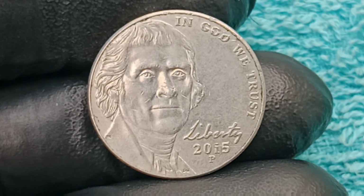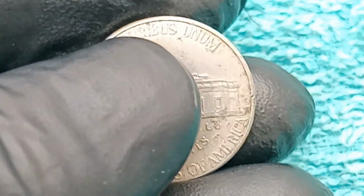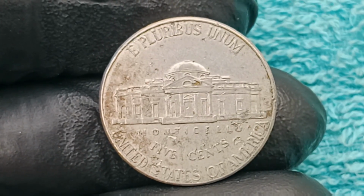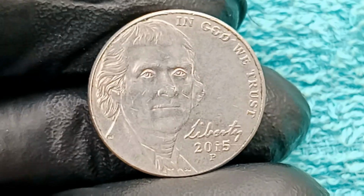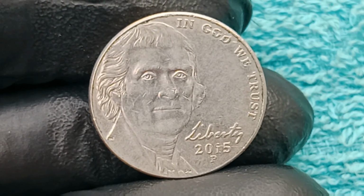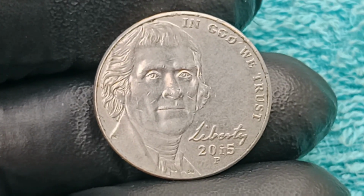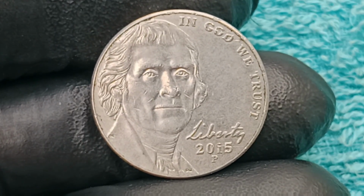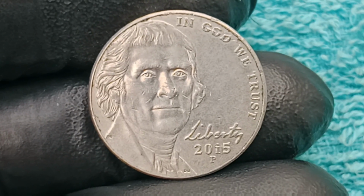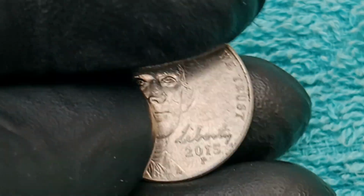This composition error, combined with the extreme doubling and die clash, turned this coin into a once-in-a-lifetime minting accident, something that could never be replicated again. Collectors began speculating whether the 2015 P nickel was the result of human error, a machine glitch, or an intentional mint test gone wrong that accidentally escaped into circulation, but no one could provide a definite answer, adding to the coin's mystery and value.